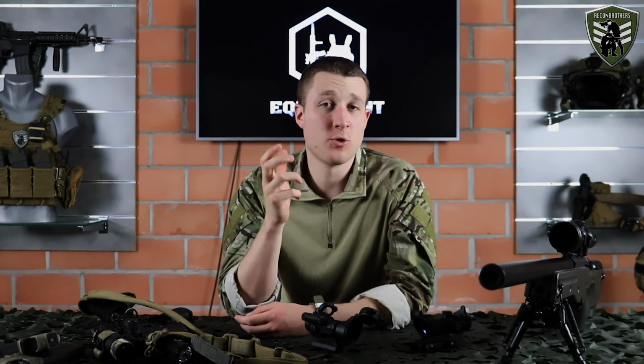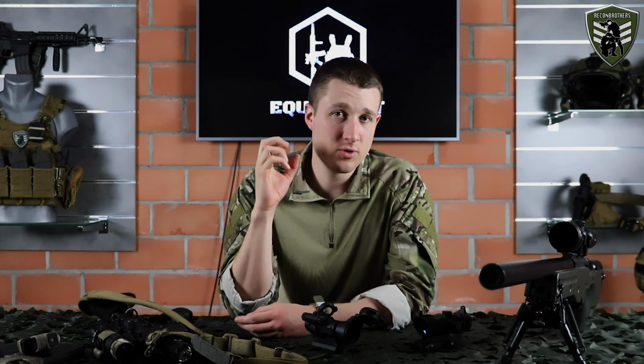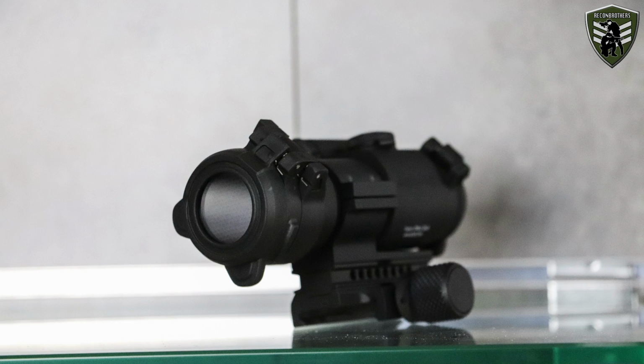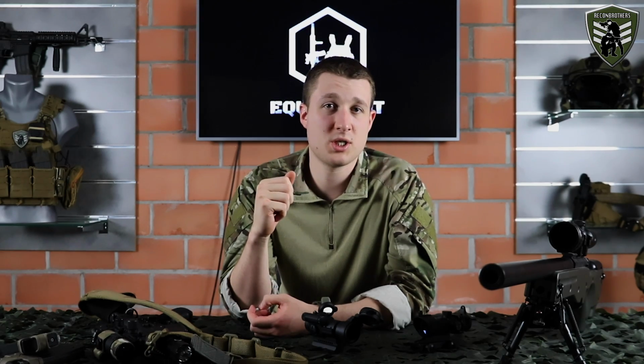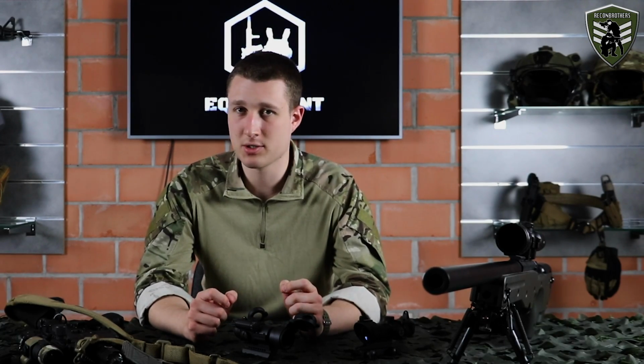Another thing that has more to do with convenience is battery life. Real optics easily run for hundreds of hours up to several years on a single battery. That means even if you forget to turn off your optic after an event and leave it on for a few weeks, you won't have to worry too much about your optic not functioning next time. But of course, it's never a bad idea to have a spare one with you. Now, for replica optics that require batteries, that's definitely not the case.